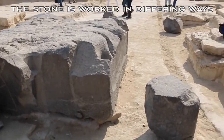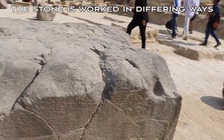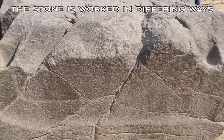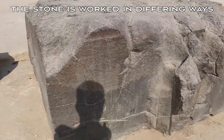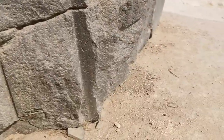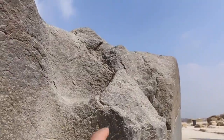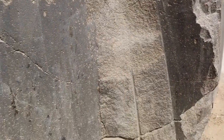Now, with this rock here, and the pyramid is just up here. Just so, first of all, we can see the marks, depressions into the rock on this side, but on this side, you can really see that workmanship. And you can see the very fine marks through here, cut into this basalt.